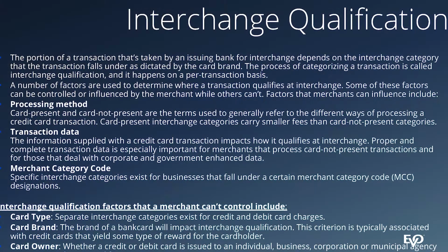The portion of a transaction that's taken by an issuing bank for interchange depends on the interchange category that the transaction falls under, as dictated by the card brands. The process of categorizing a transaction is called interchange qualification, and it happens on a per transaction basis. A number of factors are used when determining how a transaction qualifies. Is it an EMV transaction? Did you swipe that card? Did you key in that card? All of those factor into what your qualification is going to be.